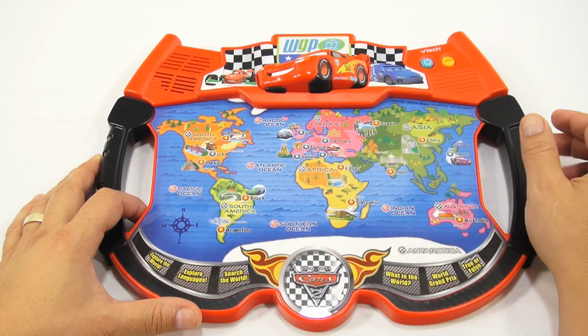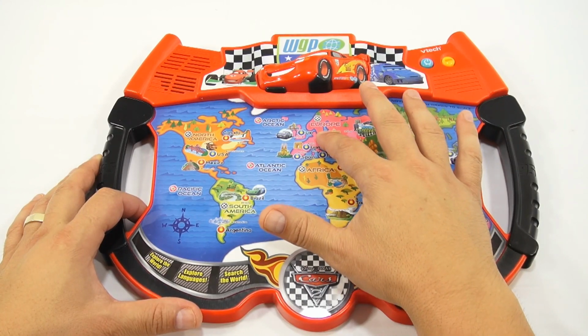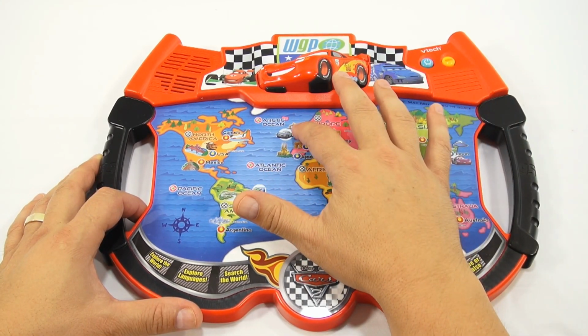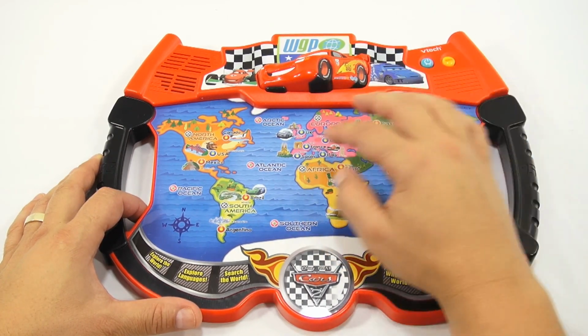Bitte sehr. That means you're welcome in German. Try it out. Auf Wiedersehen. Oh, auf Wiedersehen. That means goodbye in German. Hello. That's English. Adios.